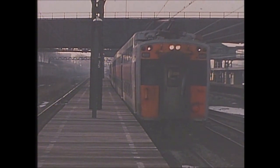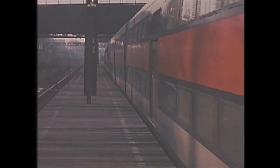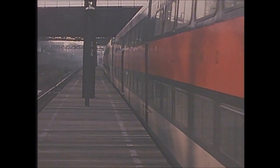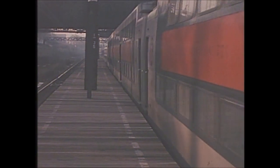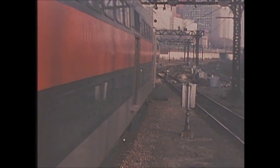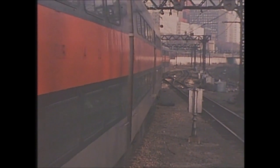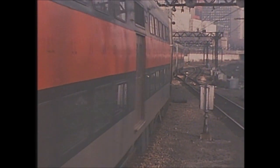Trains on the IC Electric came and went like clockwork. In this rare footage taken by Dan Morris in the mid-1970s, an inbound train departs 12th Street Station. 12th Street was a bustling station, especially during rush hour, serving South Michigan Avenue and several lakefront attractions, including the Museum District and Grant Park.